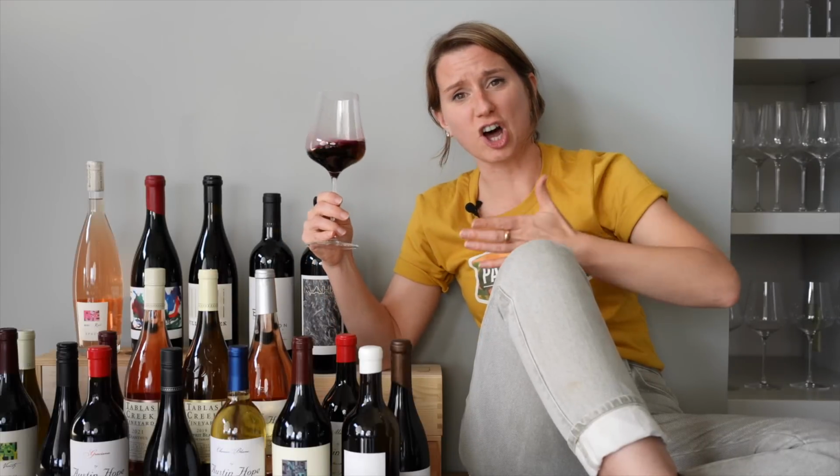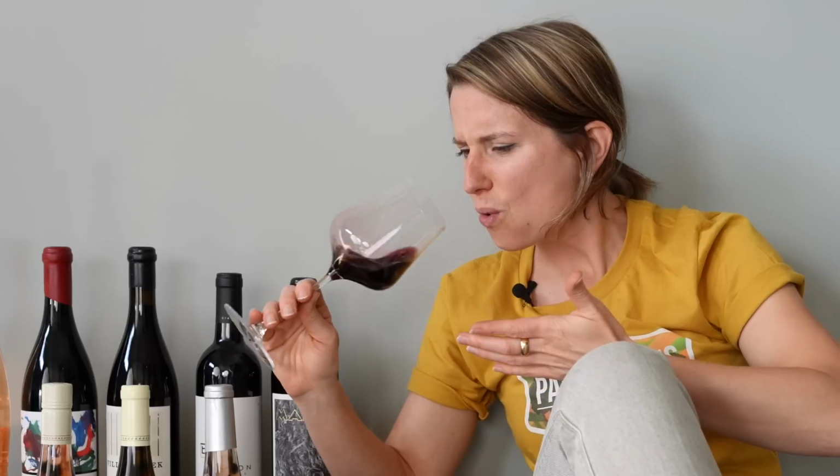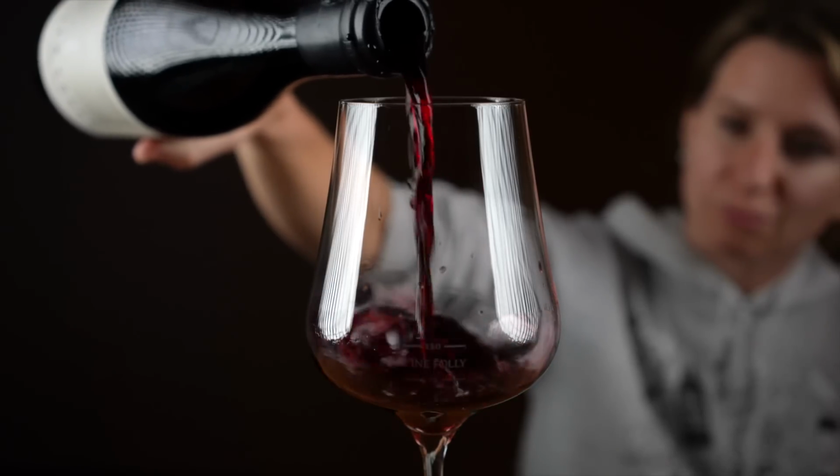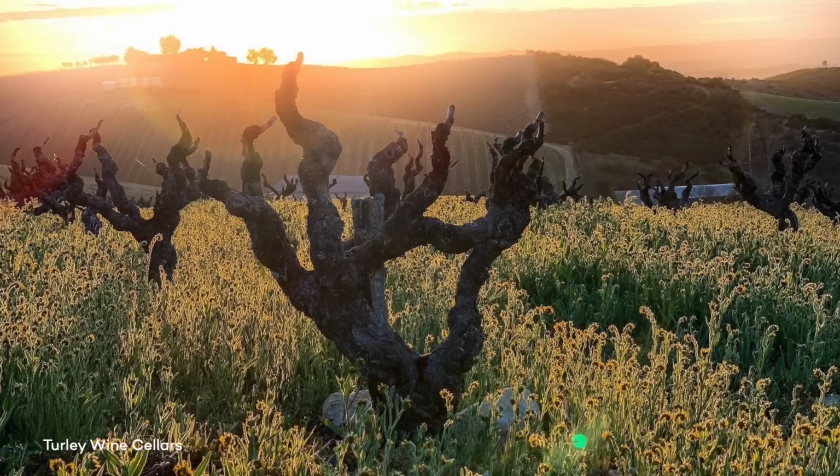Do you see the color of this wine? It's so intense. Now here's a place with delicious wines, incredible terroir, history, and yet when you go there, it still feels very much like undiscovered wine country. So I want to dive into the wines of Paso Robles and find out what this region is all about.